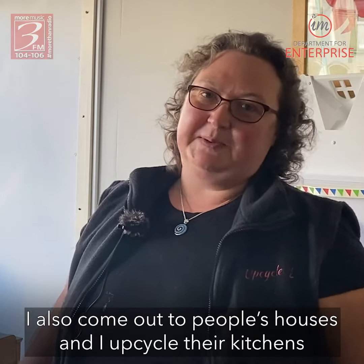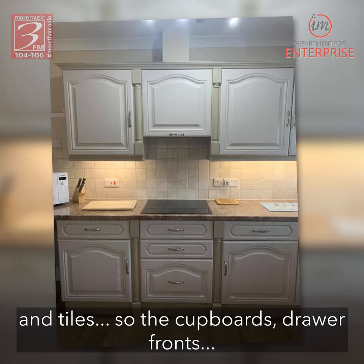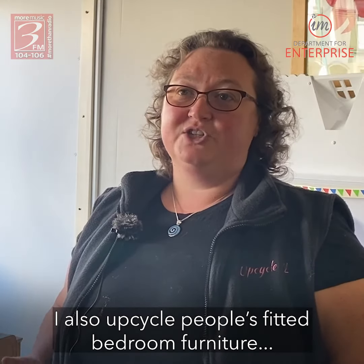I also come out to people's houses and I upcycle their kitchens and tiles, so the cupboards, front drawers. I also upcycle people's bedroom furniture, the fitted ones.